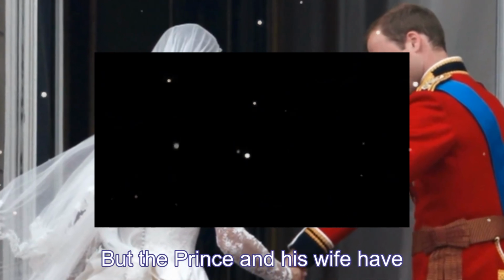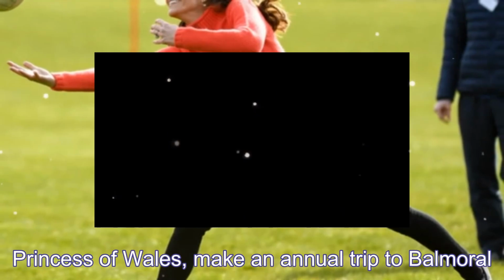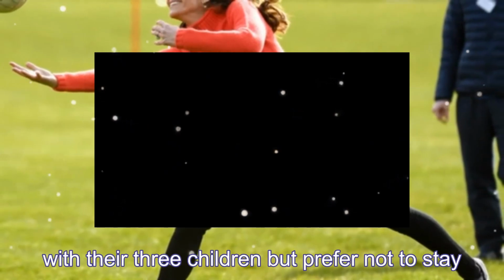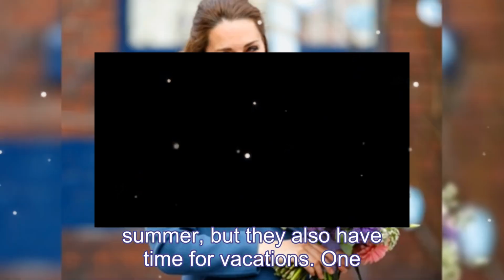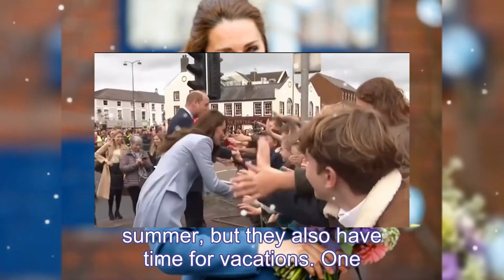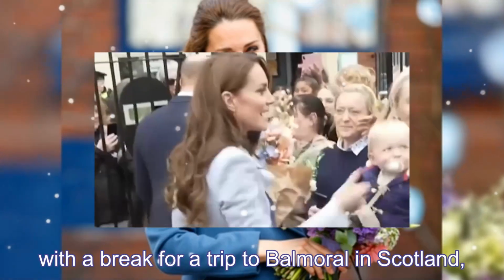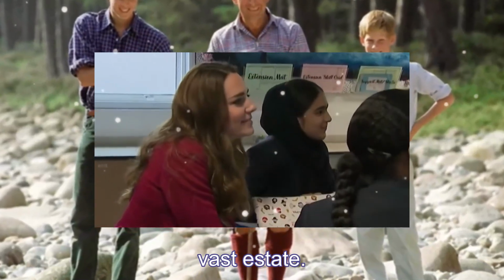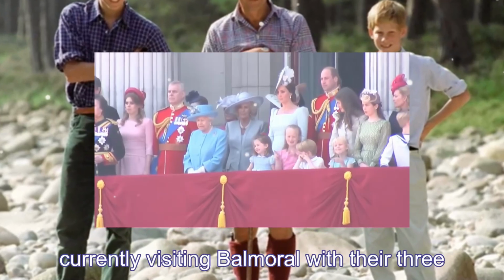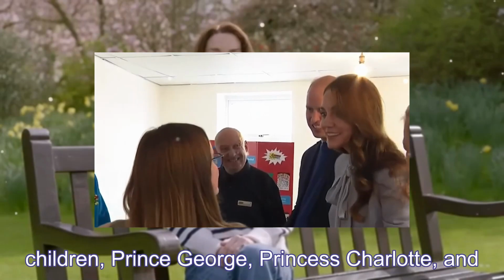But the Prince and his wife have another secret spot. Prince William and Kate, Princess of Wales, make an annual trip to Balmoral with their 3 children but prefer not to stay in the main castle of the vast Scottish estate. The royal family continues to work during the summer, but they also have time for vacations. One annual trip includes mostly just private free time with a break for a trip to Balmoral in Scotland, where the family hunts, rides, and fishes on the vast estate. Prince William and Kate are currently visiting Balmoral with their 3 children, Prince George, Princess Charlotte, and Prince Louis.